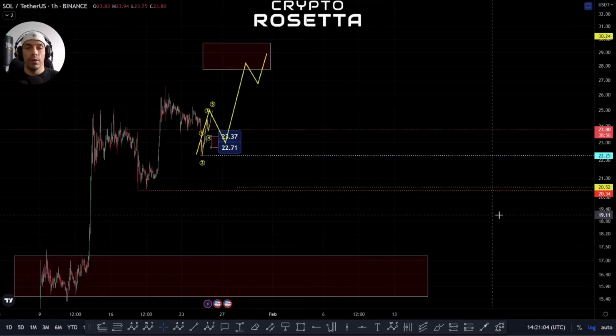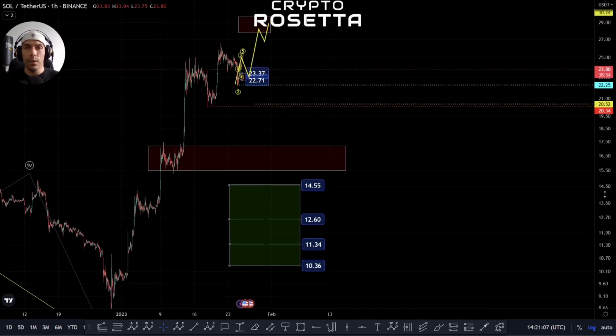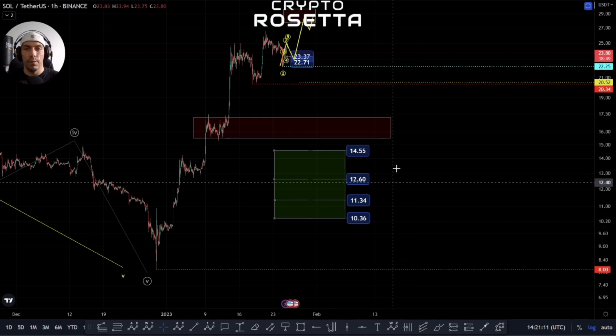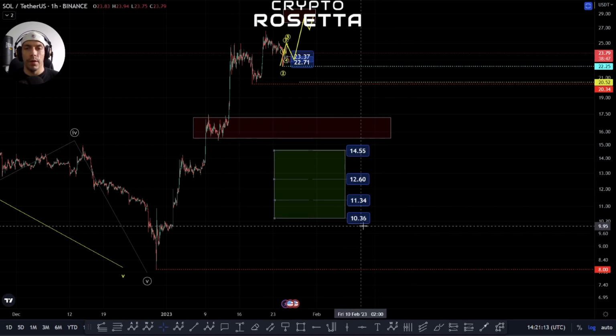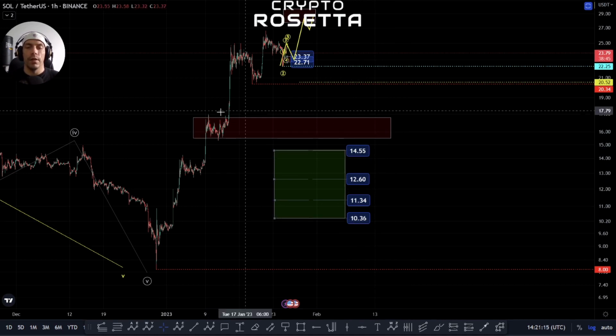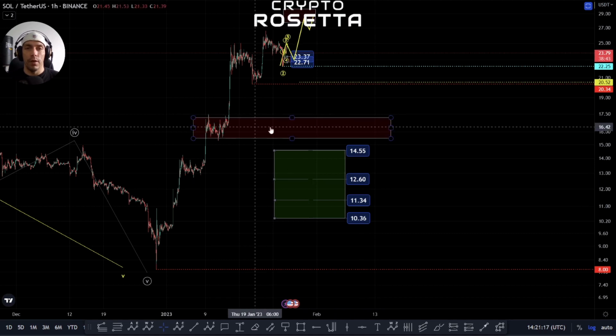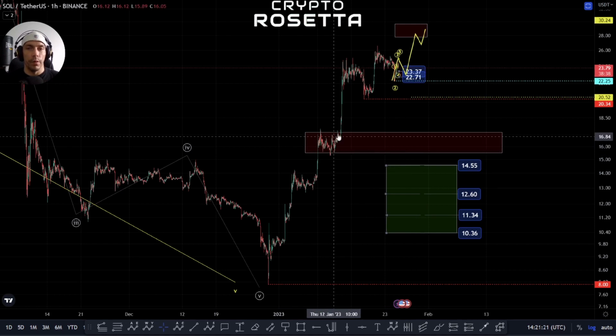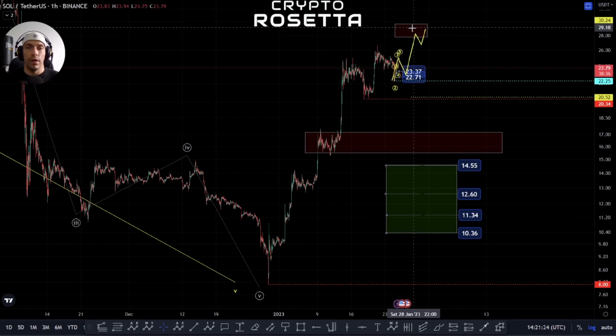And then basically within this whole structure, when we start to break down, we'll be looking to come much deeper. Like I said, this 1455 is the current area to this 1036. That would be a B wave retracement, or potentially into this red box zone. You know, if we're looking at this as an extended wave 5.